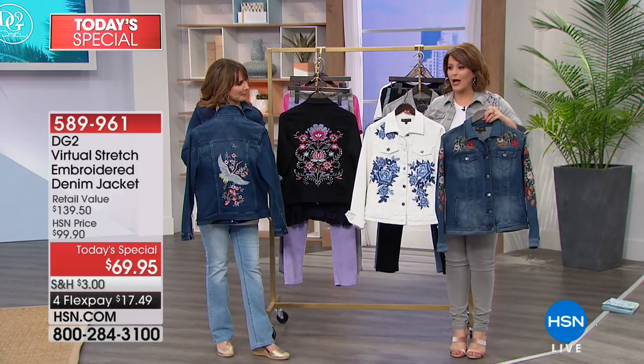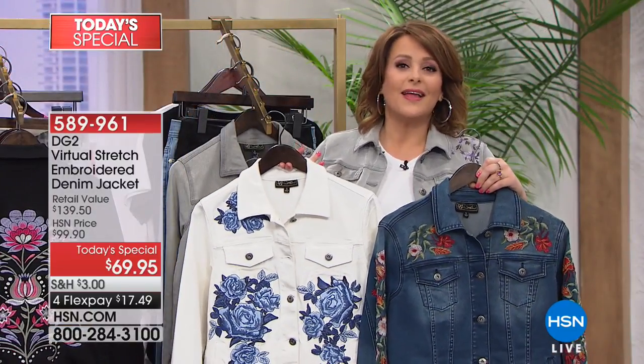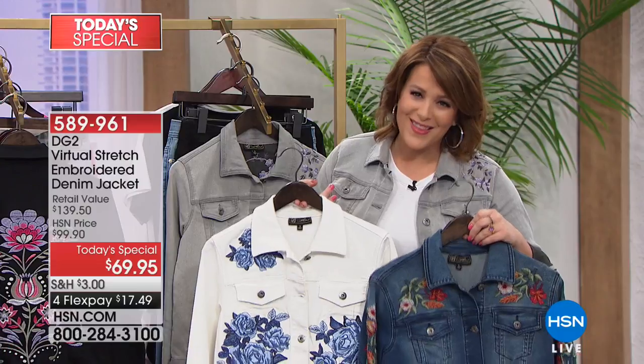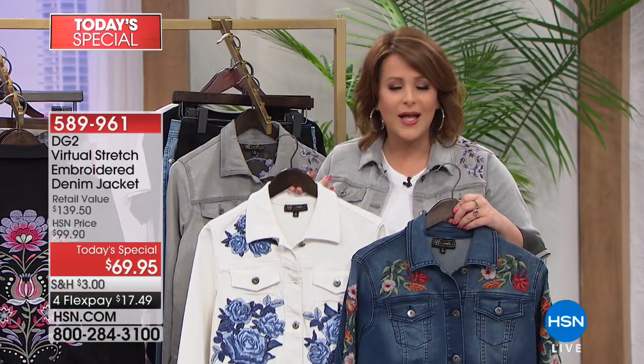This is it. And remember, on FlexPay, this is just $17.49 to go ahead and bring one home, to go ahead and bring more than one home. You know you're going to use it, you know they look sharp, but the comfort, the fact that I'm not getting home and tossing it across the room because it's so scratchy and so boxy.